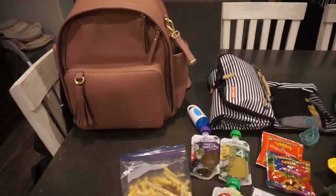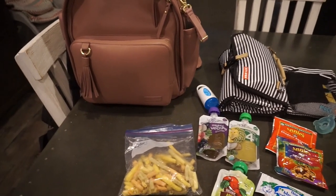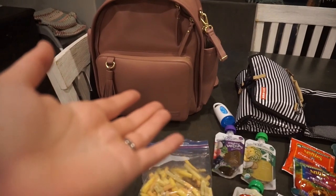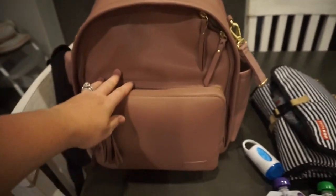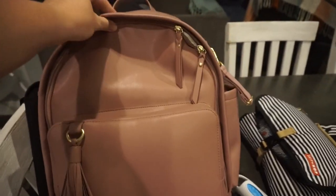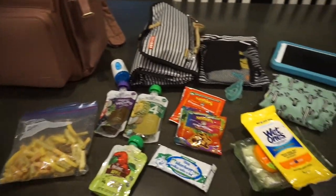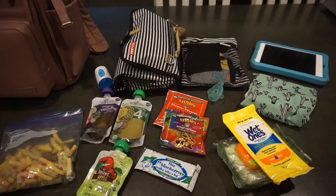All right, you guys, so another travel essential for a road trip, obviously I have a toddler, so I'm gonna have an extra bag that I carry with me. This is my Skip Hop diaper bag. Right now it is empty. And these are all the things that I keep in the diaper bag for my almost 2-year-old.